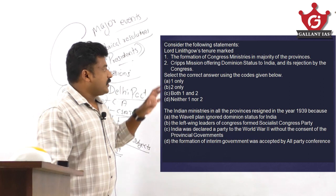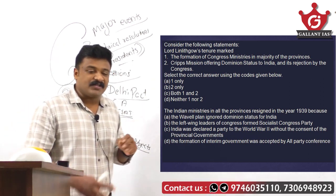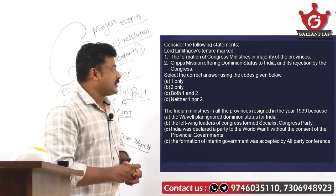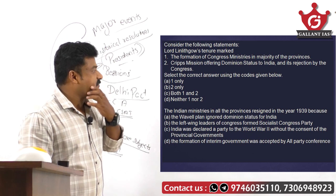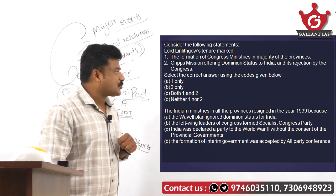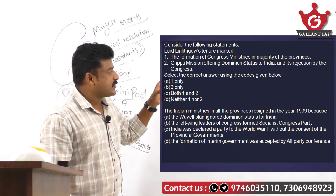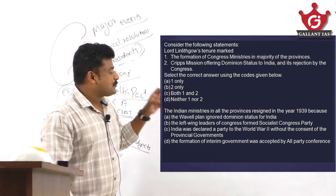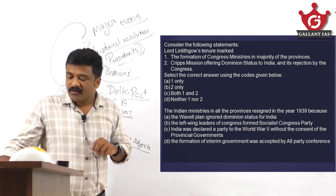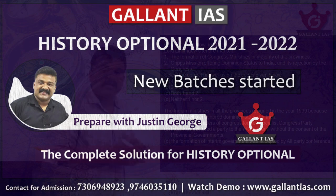Moving on to the next question, Lord Linlithgow's tenure marked what? Viceroys and major events during the tenure are important for you. Lord Linlithgow's tenure marked formation of Congress ministries in the majority of the provinces, Cripps Mission offering dominion status to India and its rejection by the Congress. For which you should know what was the tenure of this Lord Linlithgow.